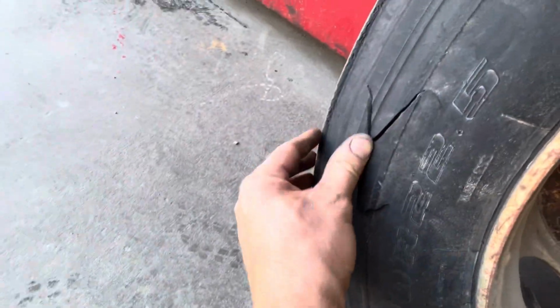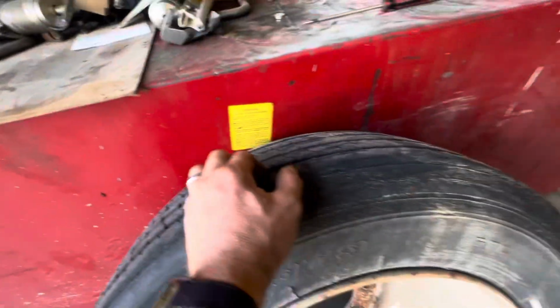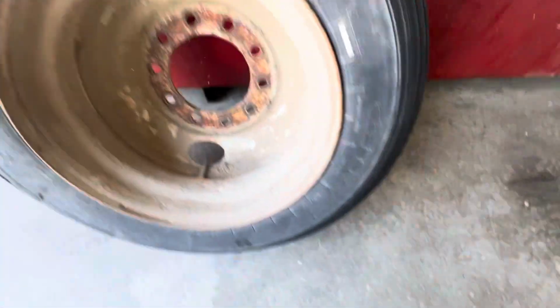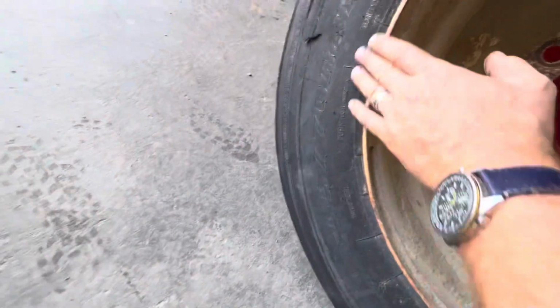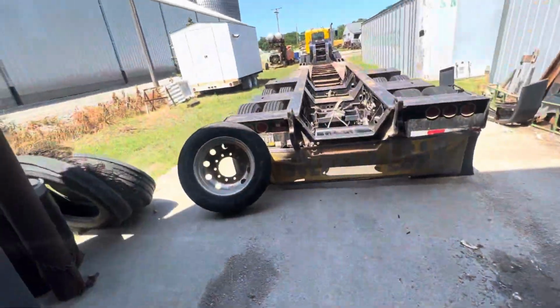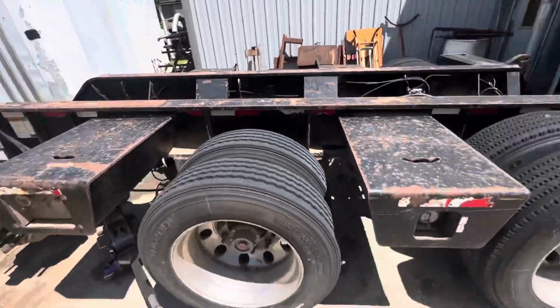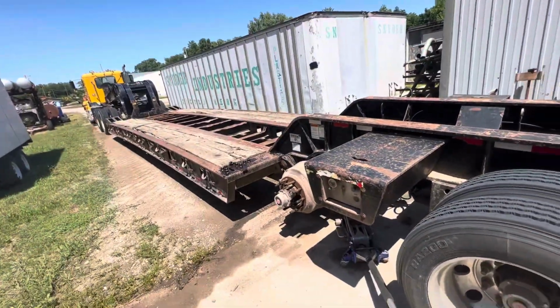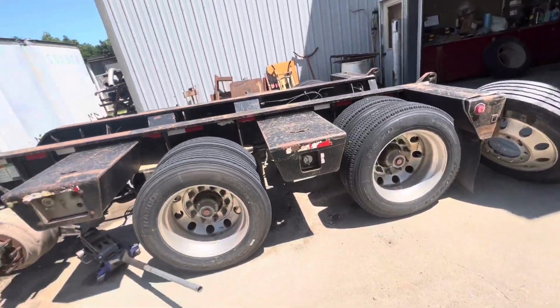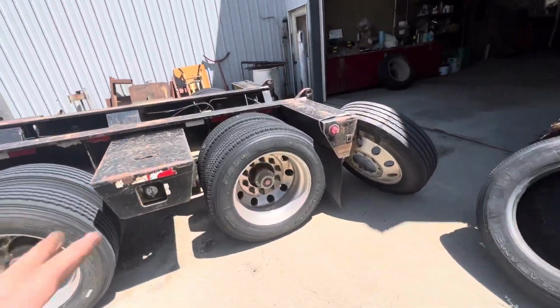And this one right here, see the sidewalls start coming apart? You can tell the sidewalls are really dry rotted, though they still have plenty of tread. And this tire is 16 ply. It was the 41st week of 2013. So it's literally time for these tires to let go. You're taking a humongous chance running them. But the reason I run them and don't worry about it is because we don't go too far. So if I do blow a tire like that one, I can always limp back home.